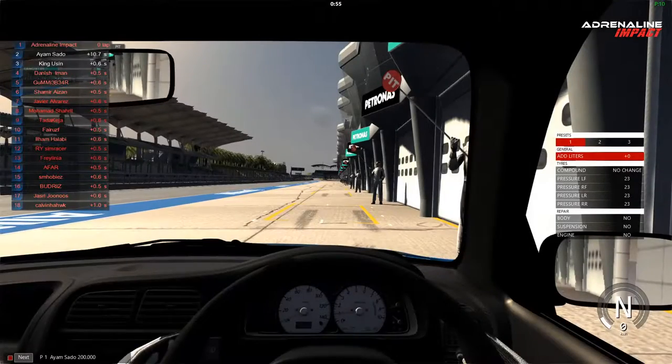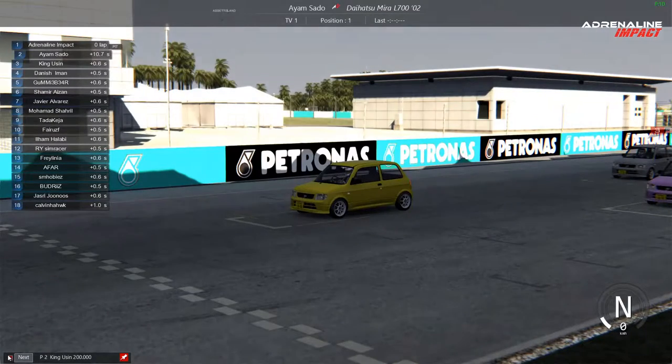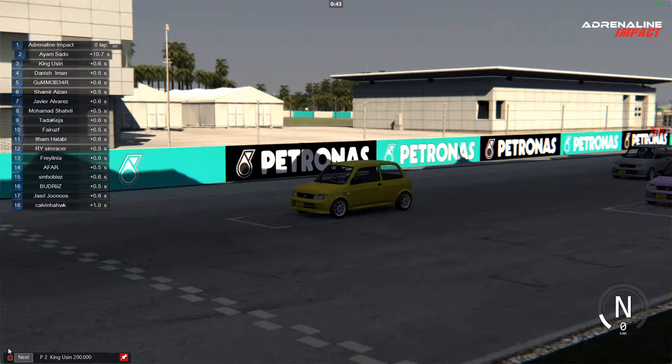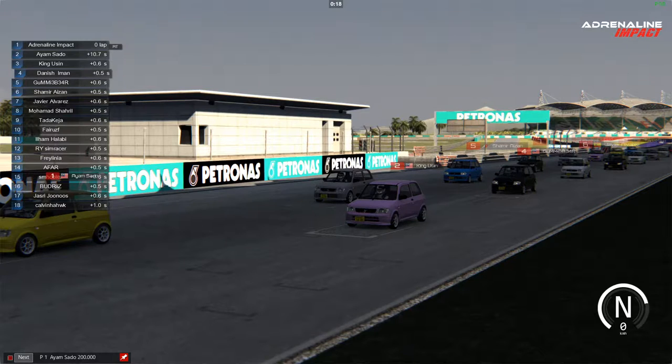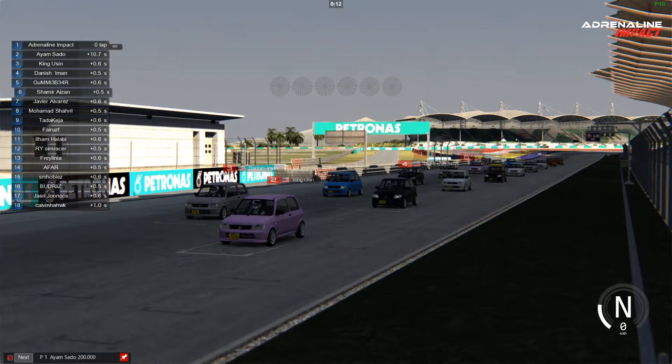Let's go to the grid. In the front of the grid we have Ayam Sado. Pardon the leaderboards there. I'm in the pits, I cannot join as a spectator, I have to join as a racer. We'll be seeing the first few hundred meters battle towards turn one. Next to Ayam Sado we have King Hussein, and to the right side of him there's Danish Iman, and Shami Aizan in 5th.